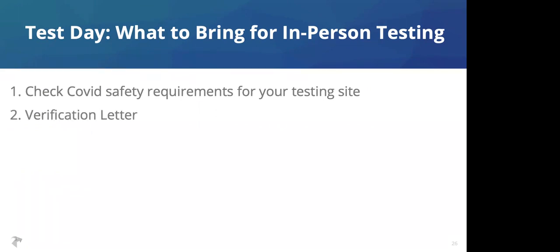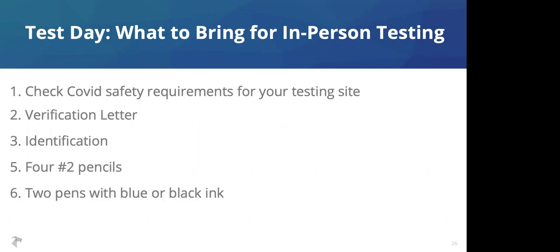You'll need your verification letter, which can be printed from your online account, your identification, such as a birth certificate, passport, social security card, or school ID, 4 number 2 pencils with good erasers. You'll also need to bring blue or black ink pens. And then finally, you'll want to bring water and a snack in a clear container. It is a long test, so it definitely is a good idea to have something to drink. So have some water and a snack that you can have during one of the breaks to keep energy up.